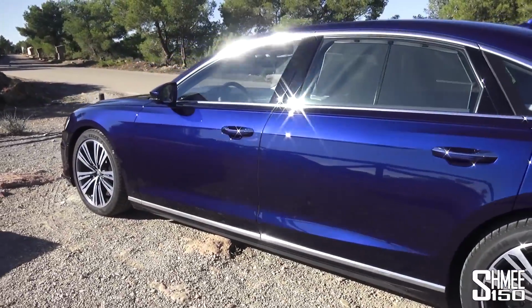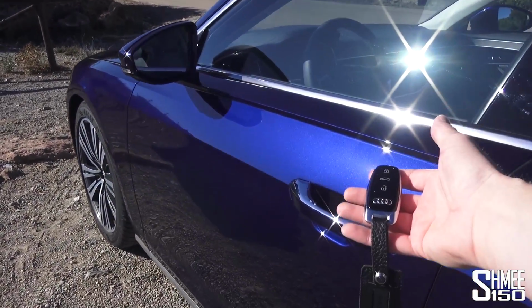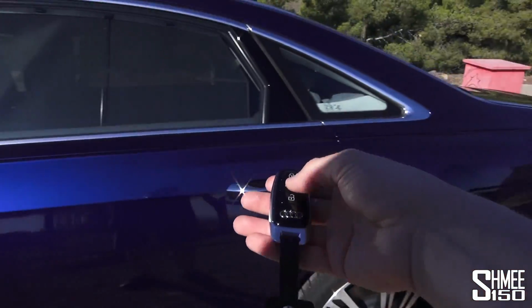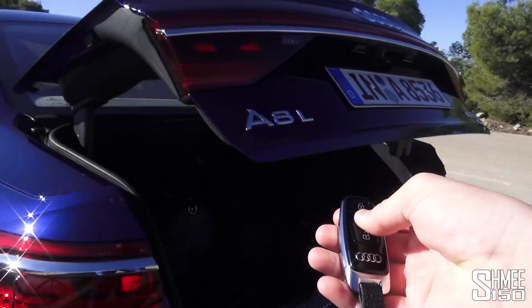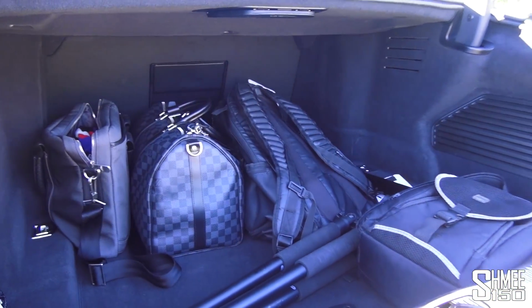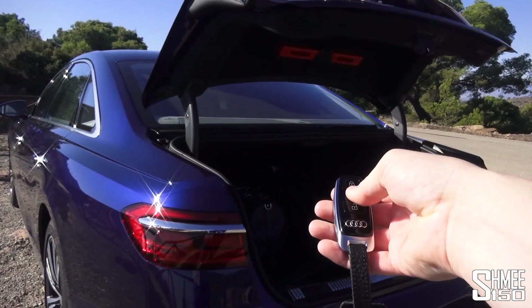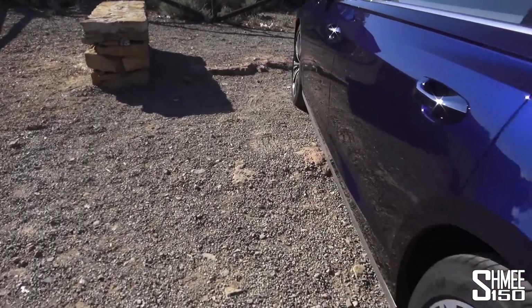So let's jump to the inside. One of the more basic pieces of functionality that you expect to find now is a keyless system where you have the key in your pocket, of course. But just to quickly show you, it's a small little key. You can open the boot from this, where there's naturally a very decent amount of luggage space. Back in here, we have all of our luggage, but no shortage of room. You can close that back down from the key as well. Press and hold, and down it shuts. So I'll pop that back in my pocket.